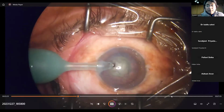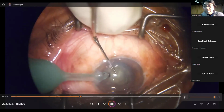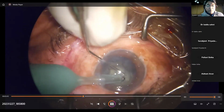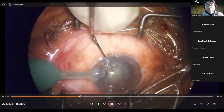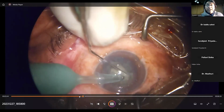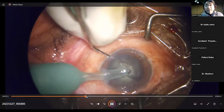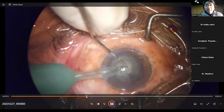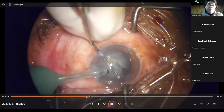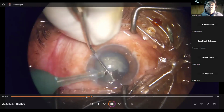And now you must be able to, let me go back. Yes. The patient is slightly uncooperative. So you embed the phaco tip, it goes inside the substance of the nucleus, and you do a vertical chop and horizontal separation. So you not only rotate the nucleus, but also you're making multiple chops and dividing the nucleus into multiple fragments.